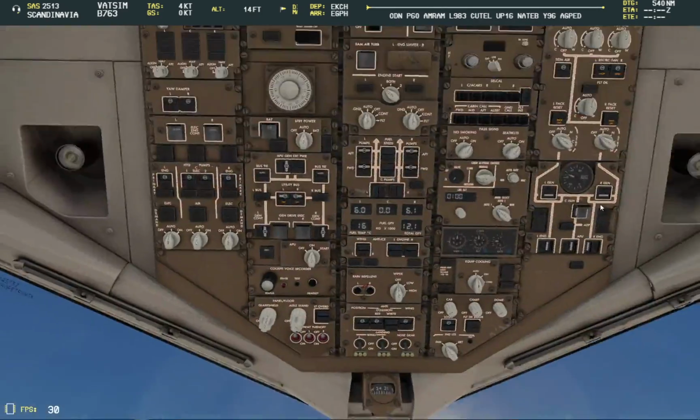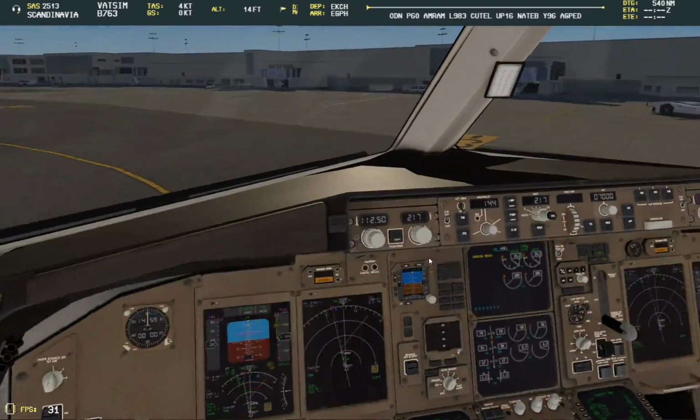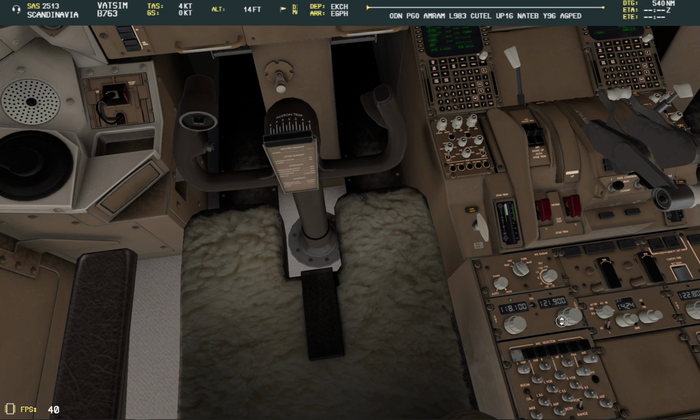Steering pin, and we do the after start do list: hydraulics, electrics, that's all good, auto, number 2, and fuel pumps, that's all good. Oh yeah, APU goes off, and the packs are on auto. Pressurization panel set, and we can request taxi. 2513, tower 118.1, bye-bye. Scandinavian 2513, goodbye. Pff, unbelievable.